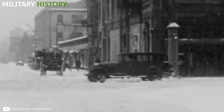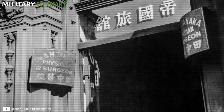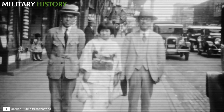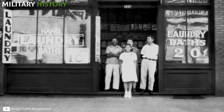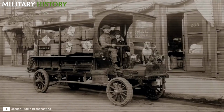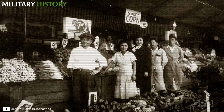The Little Tokyos from before the war no longer existed, and the same happened in rural areas where many Japanese Americans had lost their farms. Both city dwellers and countryside residents of Japanese descent had to start from scratch because they had been segregated by a country that racially discriminated against them.